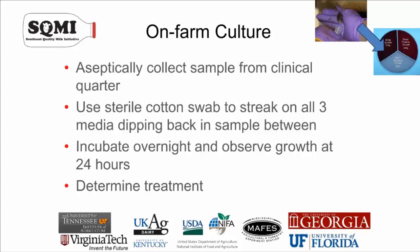Some farms have been able to use a single plate for 2 samples, so they'll divide each of the 3 sections in half, and they can put 2 samples on a plate, and that is an option and will reduce the cost of supplies.